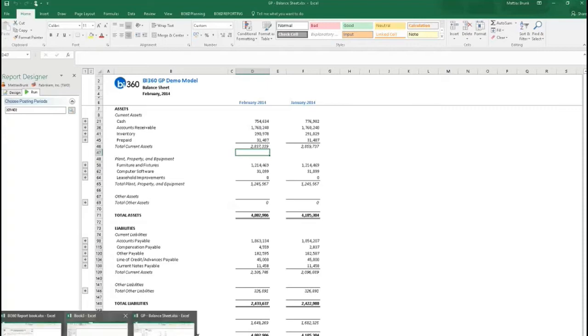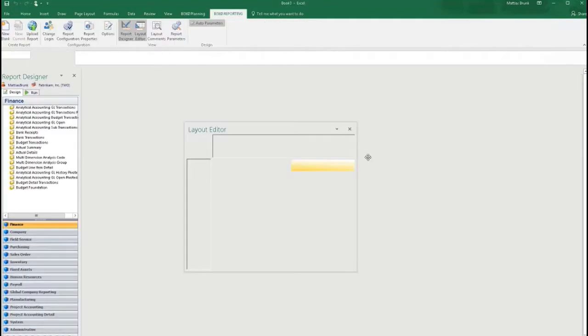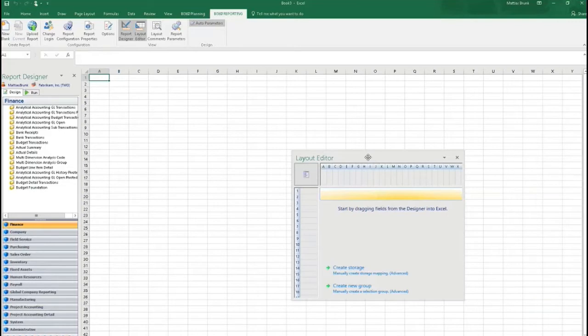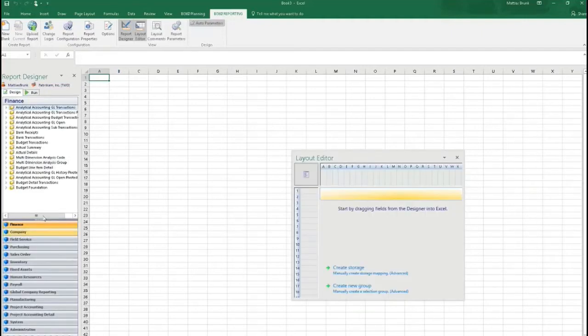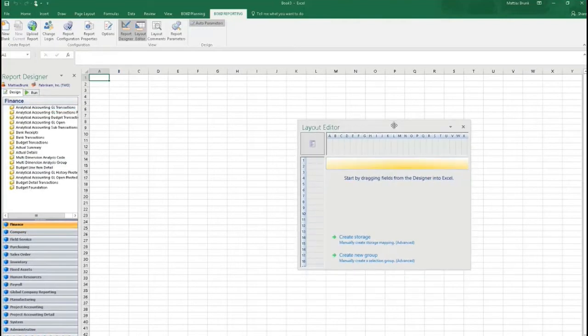So let's assume I want to build a P&L report. What you see now is our add-in in Excel, but I'm now a super user. As I said, the end viewers only saw a Run tab, and they could select parameters and then click the Run button. If I am a super user, I will also see the Design tab. These are for the ones that we normally train for one day. So this exposes my entire ERP structure. Mandy mentioned more than 10,000 fields, and that is correct.